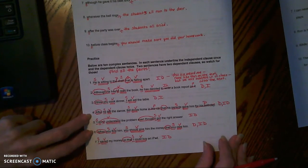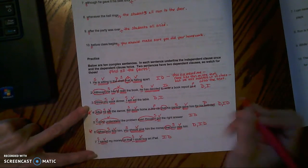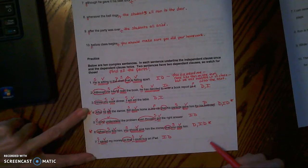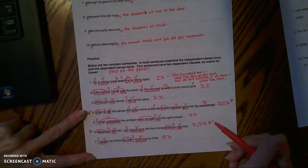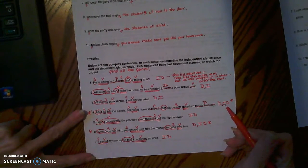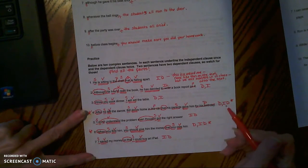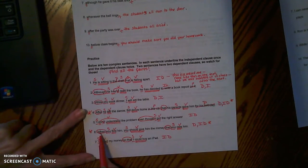And number 4 and number 6, you'll see, put stars by these. These are kind of strange ones because, remember, the definition of a complex sentence is one independent clause and at least one dependent clause. And these both have 2 dependent clauses. You'll see it's dependent clause, comma, independent clause, dependent clause for both of them. And I've circled for both sentences both of the subordinating conjunctions so that you can see where those begin and end.